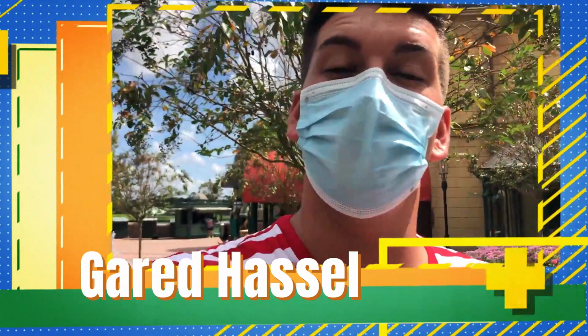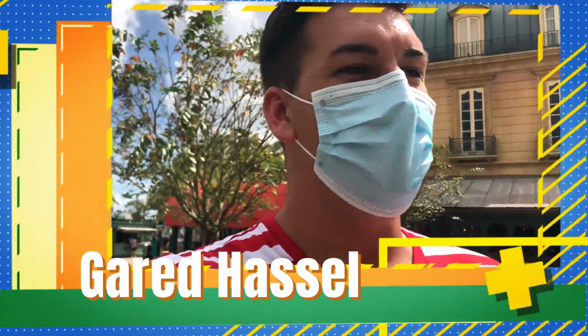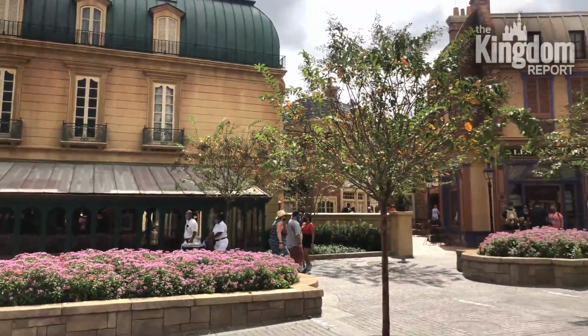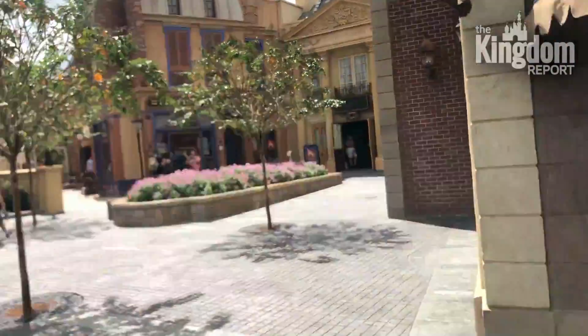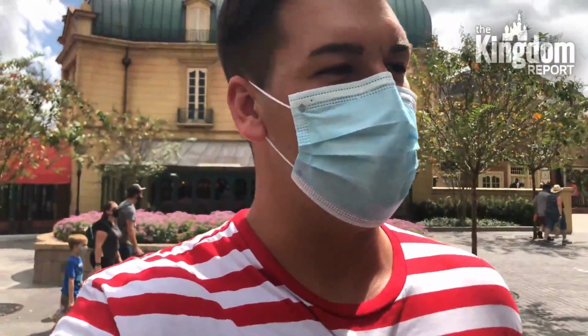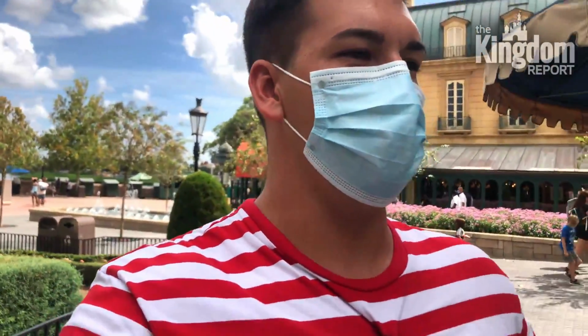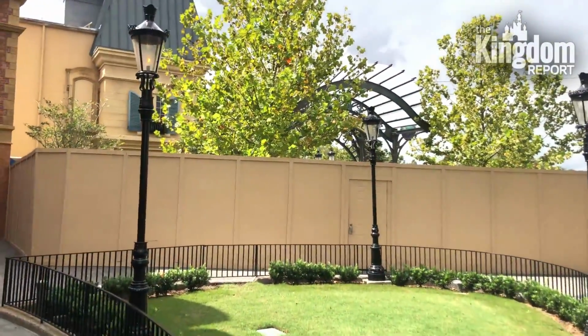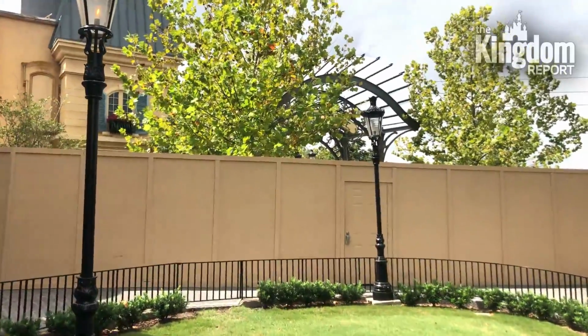For those that do not parler français, I just said welcome to France, more specifically the France Pavilion here in Epcot, and this is Gared from the Kingdom Report, and today on our adventure we're going deep into the France Pavilion to learn about what sort of things are happening in its future. But the more specific thing is about the expansion coming to France, hopefully fall 2020.